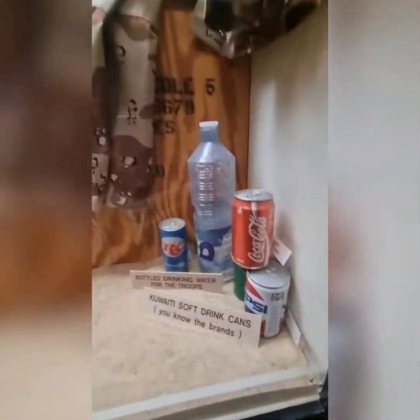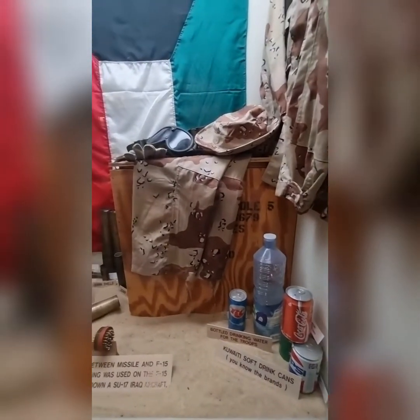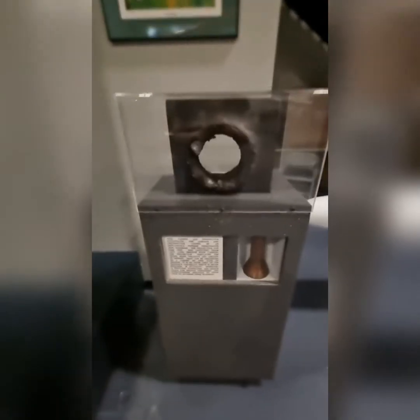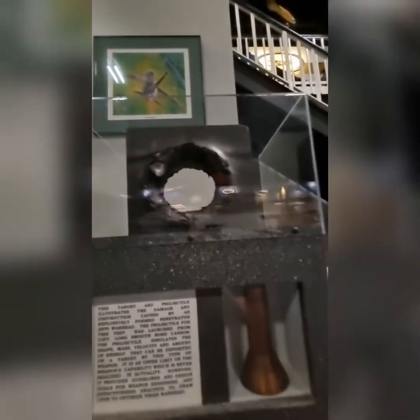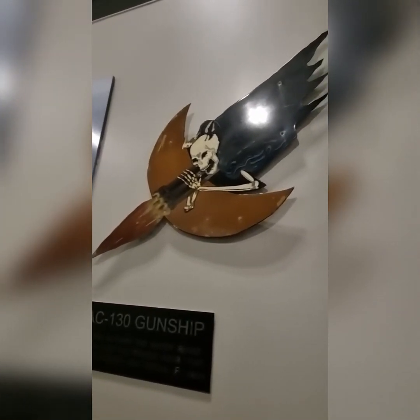These old soft drink cans, Pepsi, an old RC can, bottle of water. So this is a target, that bullet, and that's what the damage does. That's what that bullet right there does. They have pictures of some of the planes that are outside that are in flight. So it's pretty cool. It's the gun on the inside of that plane.